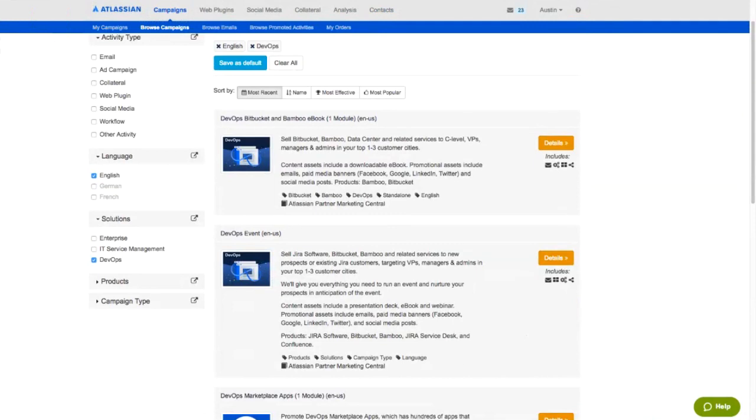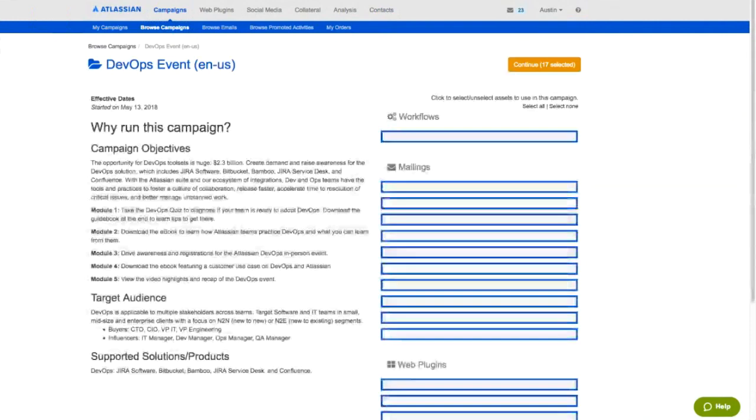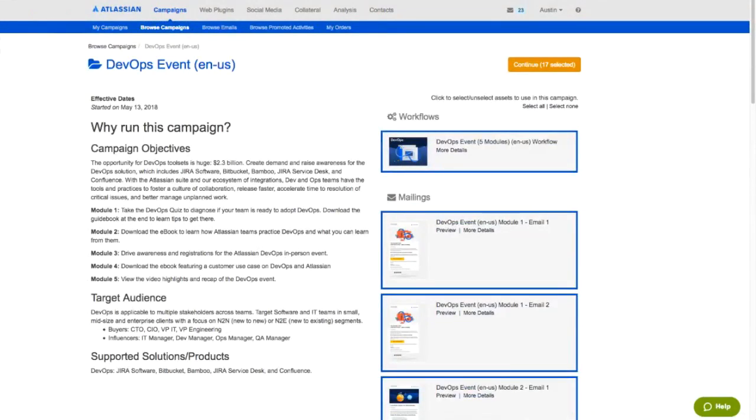Now we will browse the campaigns and choose one that we are interested in. I'll choose the DevOps 4-module PAD campaign. I want to see more about the campaign, so I'm going to click on the Details button. This brings us to an overview page. Here on the left, you can see information from Atlassian about the objectives of the campaign, including suggestions on how to run the campaign, supported products, and the target audience. You can see that this campaign has a workflow, mailings, web plugins, and social media posts.